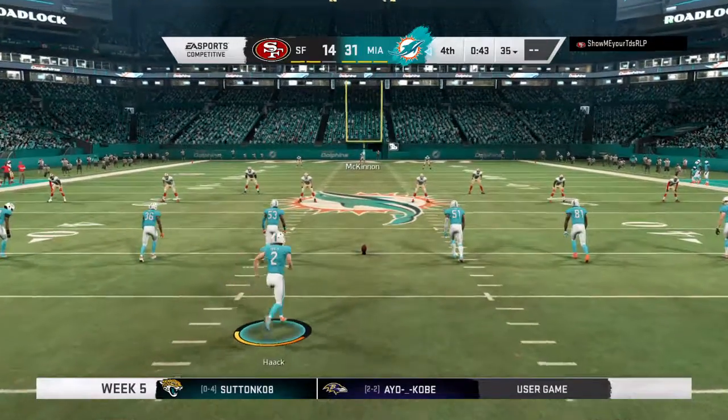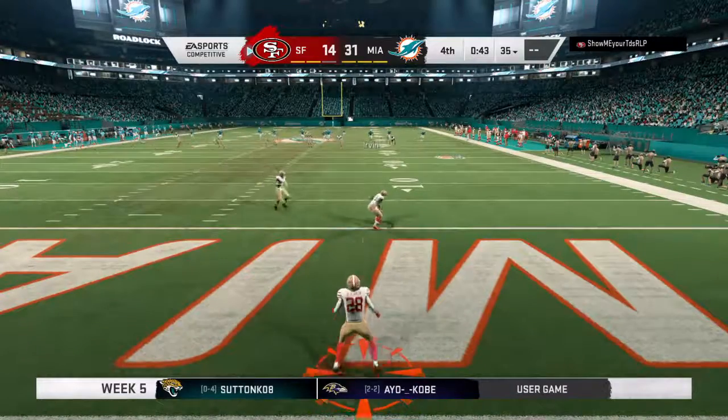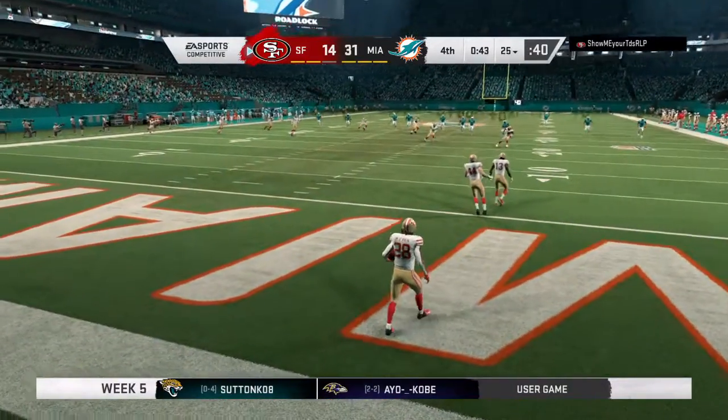The kickoff unit is out on the field, and they will send this one away. This will be fielded on the back line of the end zone.